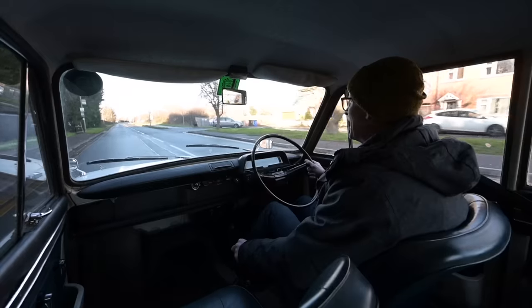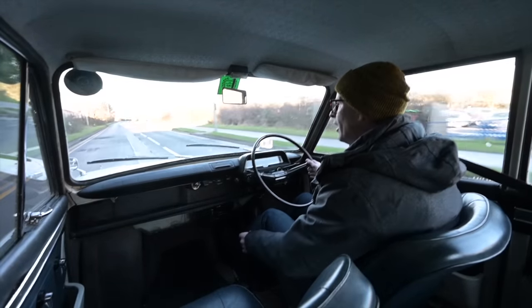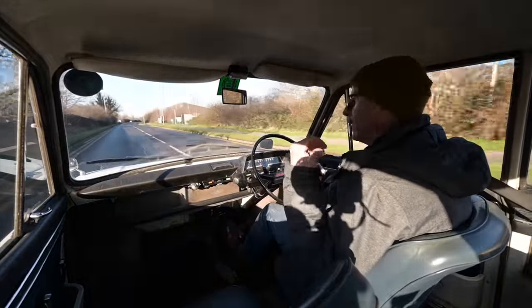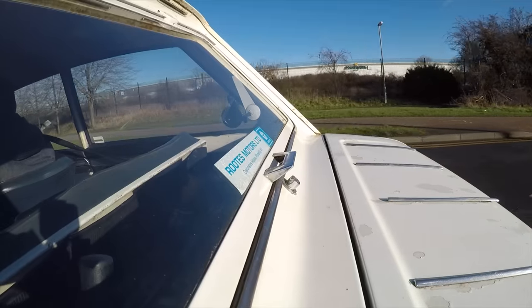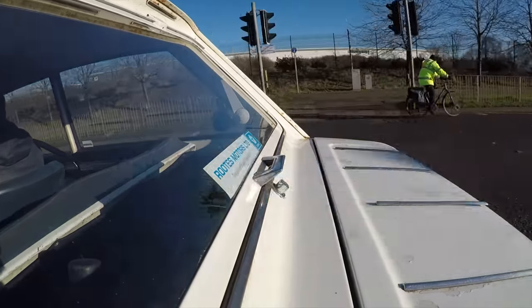And this thing is just remarkable with how smooth it is and how isolated you are as the driver and the passenger from the engine. It's behind you, it's slung out the back, it's doing all this vibrating and noise and stuff where you don't really notice it. That's really quite impressive. Really well isolated.